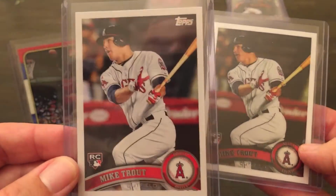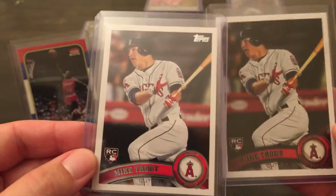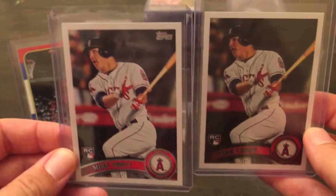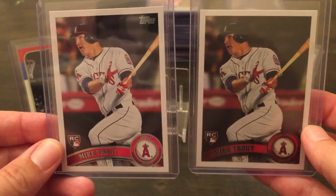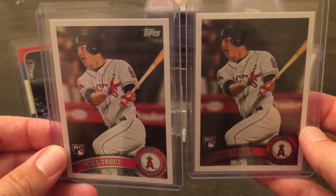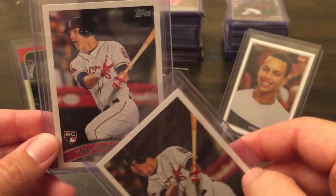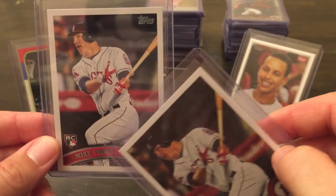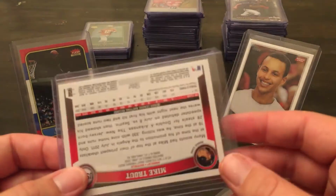So this is the real deal here, and you see a stark difference in the picture quality of this card. You see the silver lining down there. These can be very difficult to tell. There are fakes where you will find the silver still down around here, and a lot of times it comes down to the pixelation of the card.